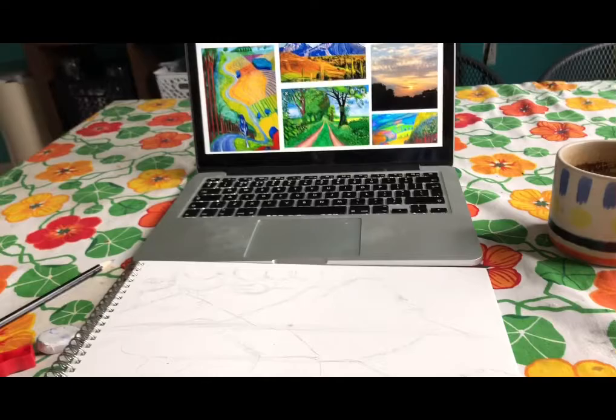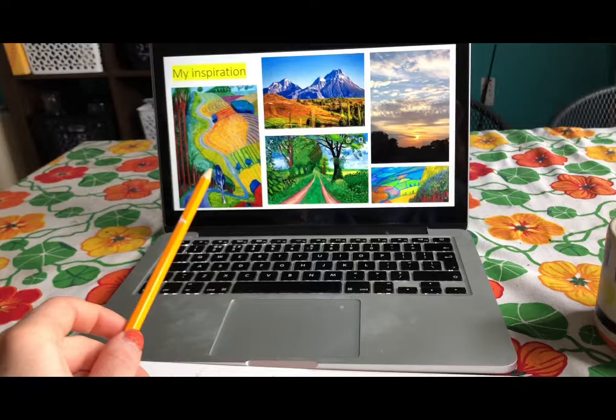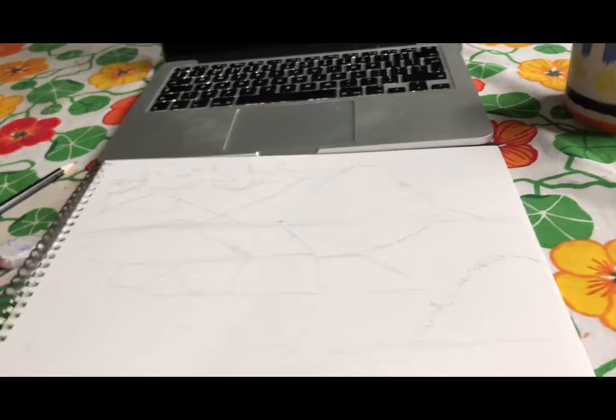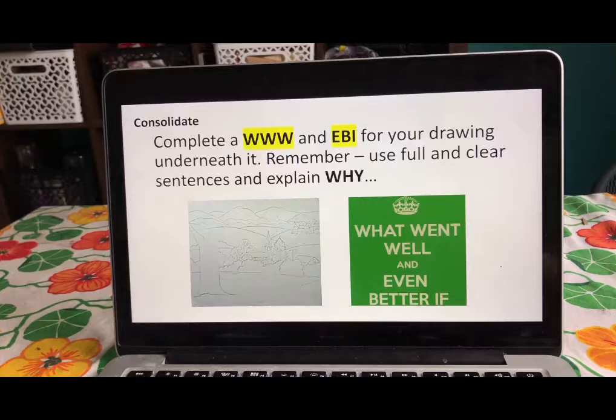Well, complete the starter activity as always, the questions at the beginning. Main task one is to create an inspiration board. Main task two is to create a sketched out drawing, pressing very lightly with your pencil, using the inspiration board to create your own ideas. And then finally, as always, you can create a what went well and even better if for your drawing.